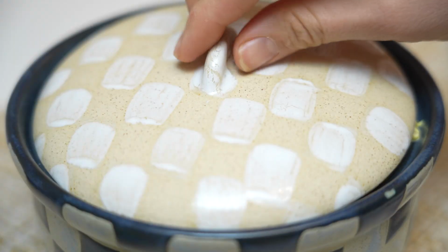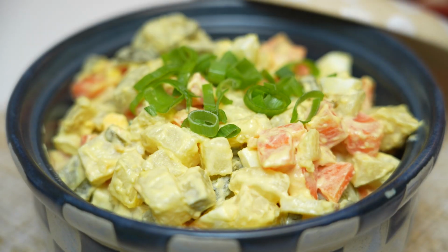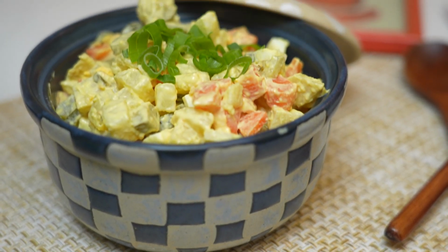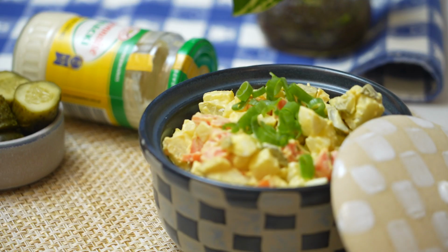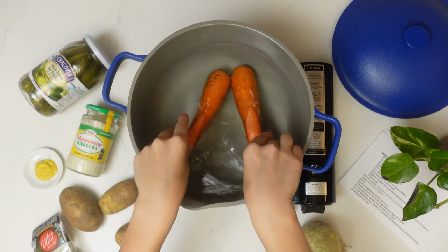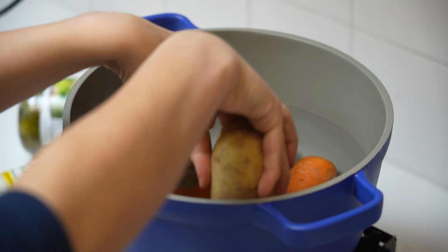Hi Beryl, hi everyone. My name is Joanna, I live in Gdynia, Poland. The dish I wanted to share with you is called Salatka Jarzynowa, which translates to vegetable salad. It's made with boiled potatoes, carrots, celery root, eggs, and then you add to that pickled cucumbers, the Polish style, meaning fermented ones, and lots of mayo.